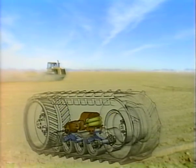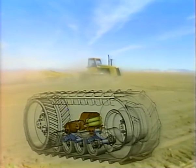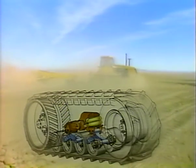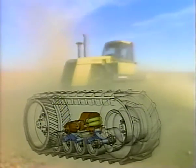Obviously, there's more to mobile track than a rubber belt. Its effectiveness owes as much to the way it's built as to its engineering. To understand this, all that is necessary is to examine the sturdy individual components.